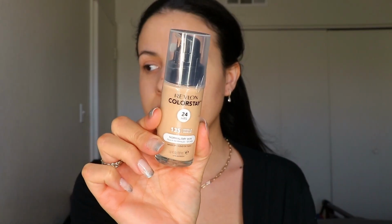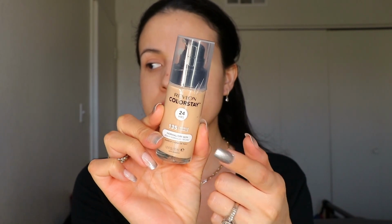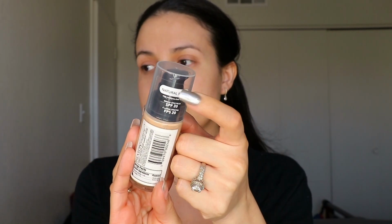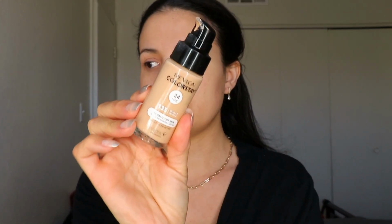So now for foundation, guys, I am going to be applying the Color Stay by Revlon, which is normal to dry skin. And this finish is the natural finish. Now, I know I have talked about the matte one, which I'm not a fan of, like I told you guys, because it seemed like it was cakey and it was just really dry on my skin. So this one, I'm going to test it out on a video for you guys. And the color, which I told you guys it was too light, it actually works for me. So the color for this one is in vanilla.